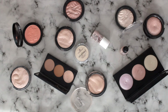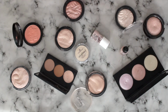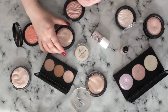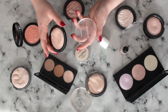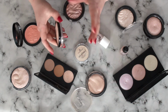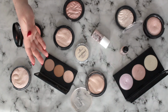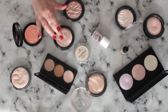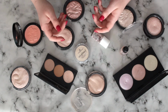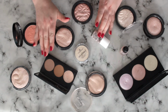So these are my highlighters, and even though you can see that there are probably more than I can use before they expire, I still really like quite a lot of them. I know that a lot of them are battered. I know that the lids have fallen off quite a lot of them, but that's because I get really cheap highlighters. They do just as good a job as the higher end ones, and then I travel with them basically. So a lot of these are really good products, but they've got cheaper packaging to make up for their lower price tag, but they are very well loved.